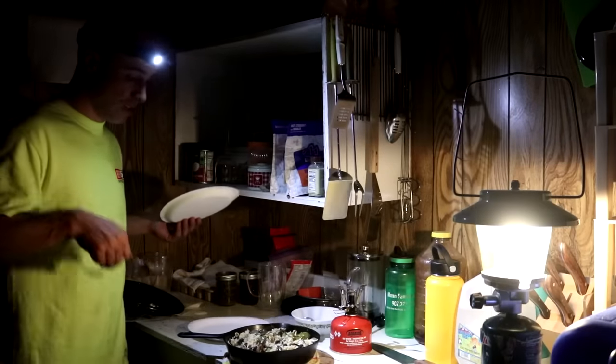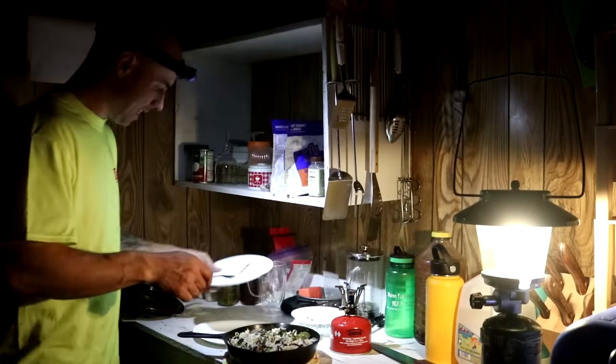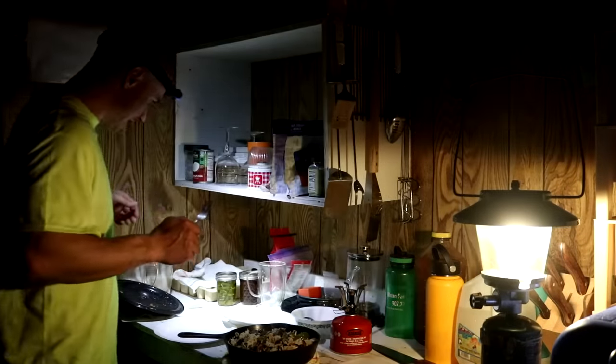All right, this turned out great. That coconut smells amazing in there. We're gonna eat, and I think we're gonna hit the sack pretty soon after. It's been a long day.